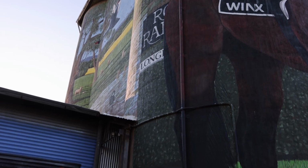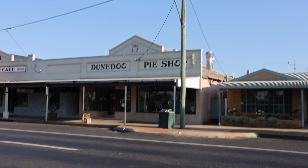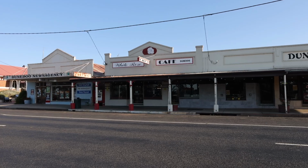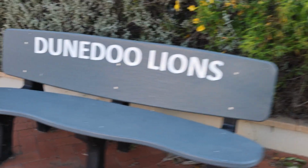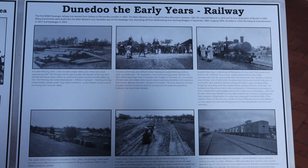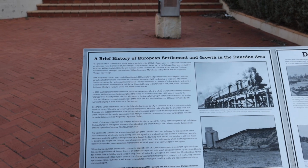I don't mind Dunedoo, we actually stumbled across it years ago when we were driving home from the Blue Mountains. Not sure how we ended up there, but if we're going that way, we usually stop in and visit. Very nice cafe, pub's good, couple of service stations, get everything you want there. They were going to build a pretty large coal mine there and ended up not doing so. So on the outskirts of town, there's partially started houses, just been abandoned. Quite a shame, really.